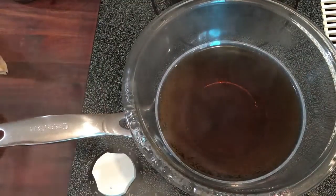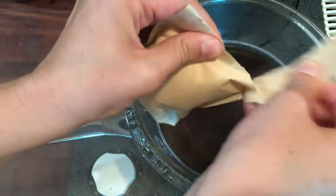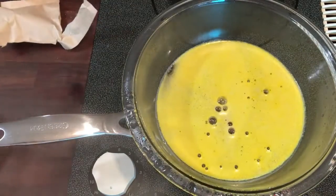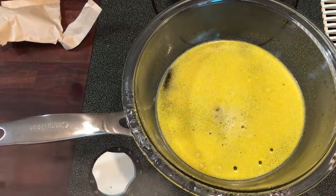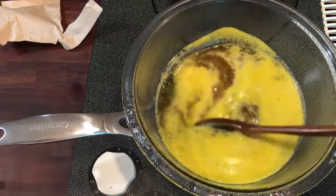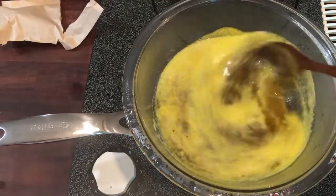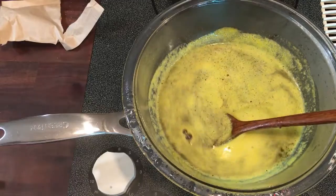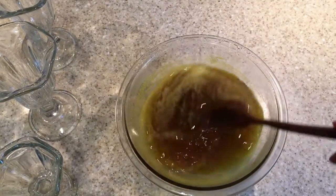Okay, we're gonna add the lemon gelatin in here. Ooh, it's fizzy. And a 1/4 teaspoon of salt. Ooh, that is some color. And then we're going to stir this to dissolve. I'm actually going to move this over to the counter and stir this. And then we will finish it up over there. Okay, so we're just going to sit here and stir this until it's dissolved.